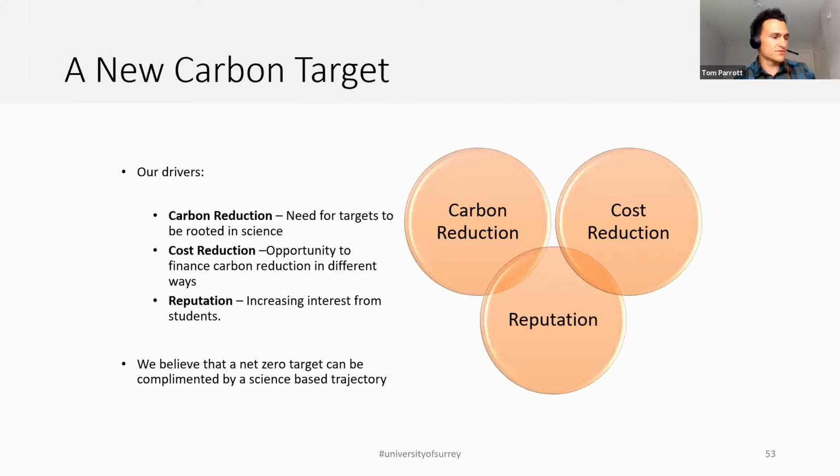Next slide, please. We are today, though, going to focus on one aspect of what's got us to that level, and that is our carbon performance and how we as a university have gone about setting a new carbon target, as we did in 2020, that encompassed both a net zero target of 2030 and also a science-based emissions reduction trajectory. And I wanted to speak briefly about the drivers that got us to that point. So a little bit of history.